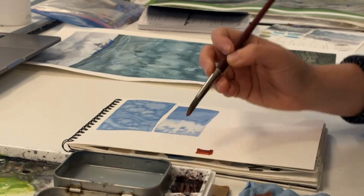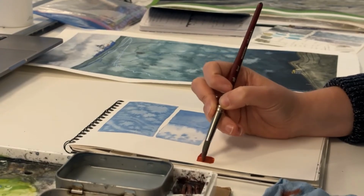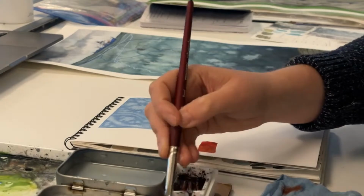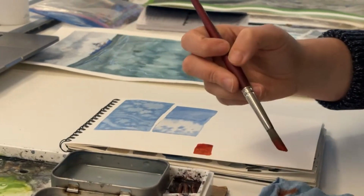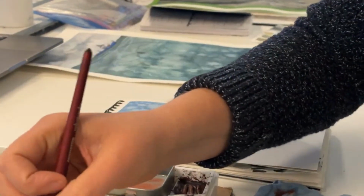So this is just the red by itself. And then I'm going to mix a little. My palette is kind of full, so I'm putting it somewhere. Okay.